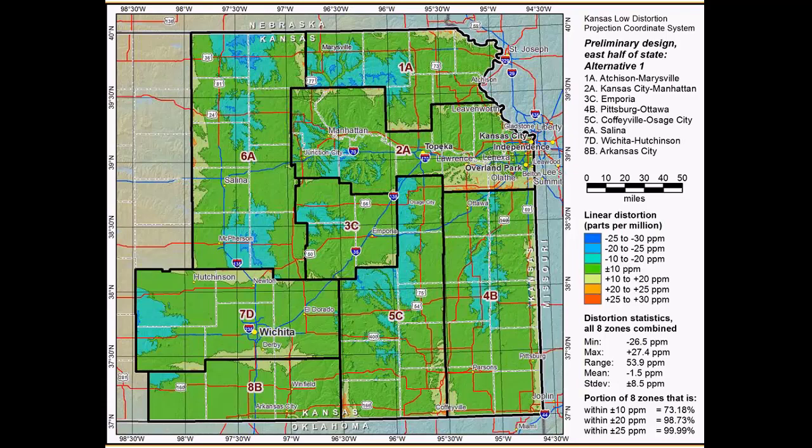West half of the state, there were 19 permutations we tried. Same thing with using finer and finer grids. And ended up with four alternatives, going from 7 to 8 to 9, and finally 11 zones. And real quickly, just show you pictures of that, because it's better than words. So here's the lowest number of them, and it's kind of funky. Stand back here, see what you see.